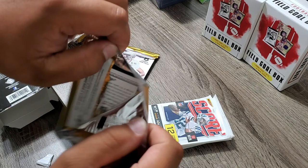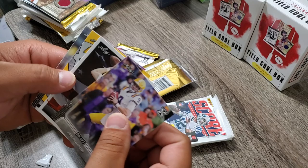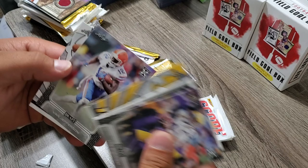2015. It'd be cool to pull a big name. Oh, well, there's one. Joe Burrow. Justin Herbert, excuse me. Tua, Touchdown Kings. Three nice cards right there.